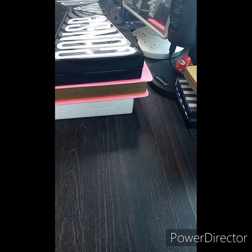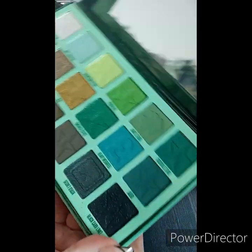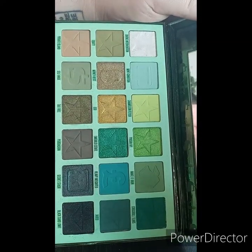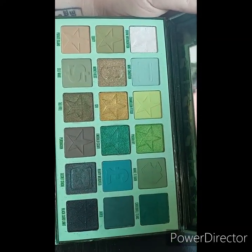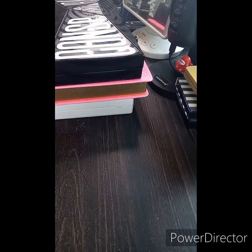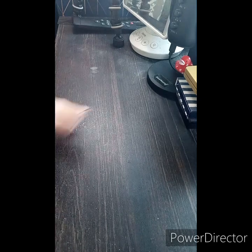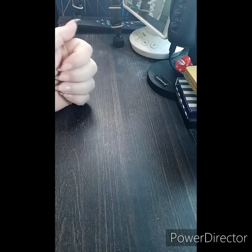So, there's that. And then probably my favorite Jeffree Star palette is Blood Money, which is, of course, the green palette, because this one is just beautiful. So, none of those are going anywhere, but I thought we would just get the trunks out of the way because they just take up a lot of real estate. So I will grab another pile.